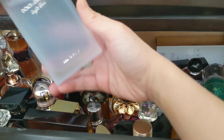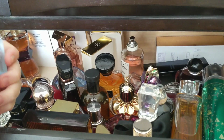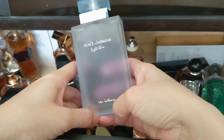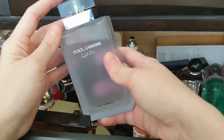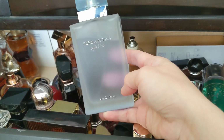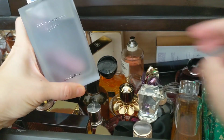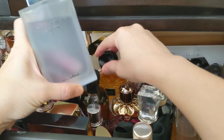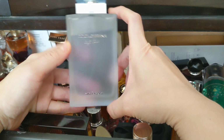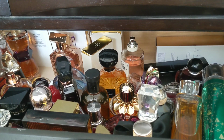Okay. Dolce Gabbana Light Blue Intense. I don't have a summer perfume. If I get rid of this, this smells like lemonade. Super popular. It's good. I just don't want it right now. Maybe because it's changing to fall from summer. I'm in the mood of decluttering, you guys, so I think I'm gonna keep it. I don't know. I'm gonna put it aside for now.